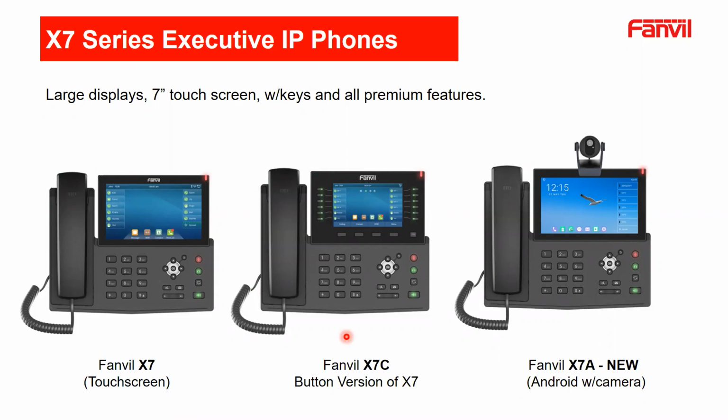All of these contain a lot of the premium features that the high-end X6 and 5U series provide. This provides you with a little bit of that mix we talked about, so that if you like that mixed feeling, you have a lot of these phones here that will give you that type of interface. We just released, and it's coming across the shores right now, an Android version.